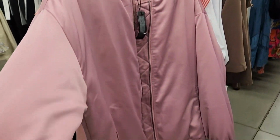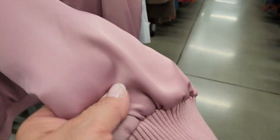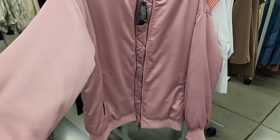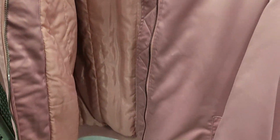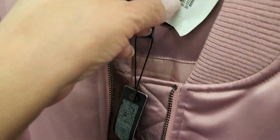Now this bomber jacket is by Steve Madden. It's beautiful. It's a dusty rose color and it has that soft satiny feel to it, and the inside is actually quilted, so it's perfect for winter. This one again is by Steve Madden and it's $44.99.